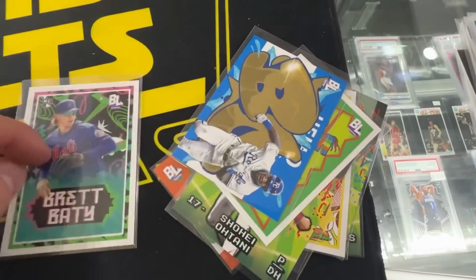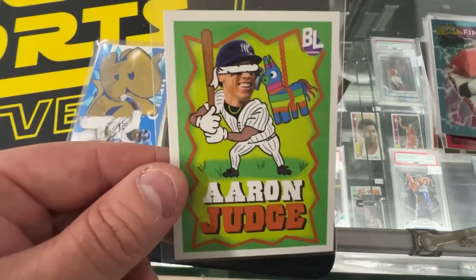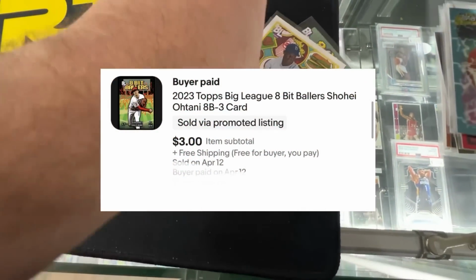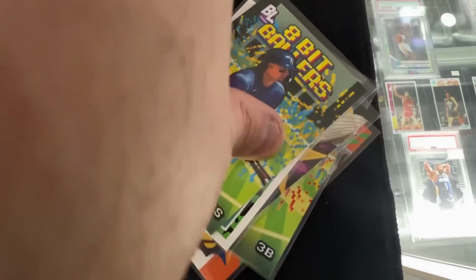We got some good rookies like Brett Baty. These Wild Style inserts might be my favorite insert this year so far, and they all are selling decent. Some of these have already sold. I'll have them pop up with the prices they sold at. They're not going to be big money wins, but they are going to sell fast. I've sold several already, and even more will sell with time.